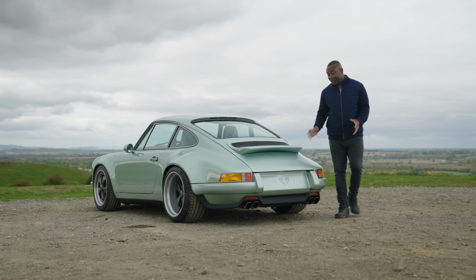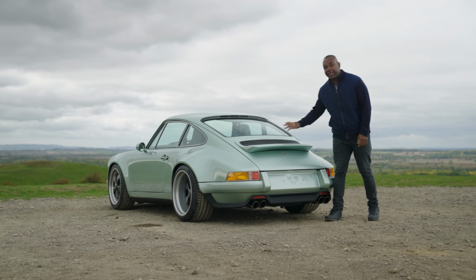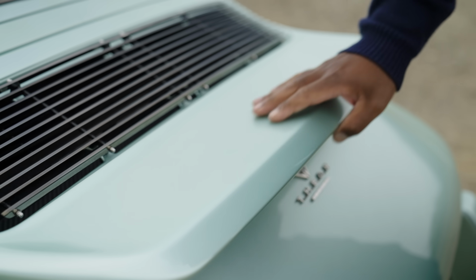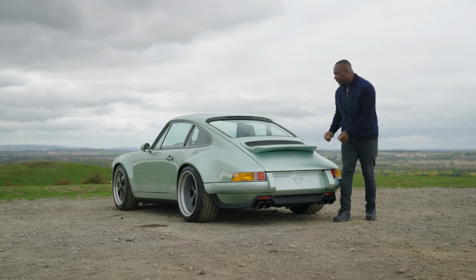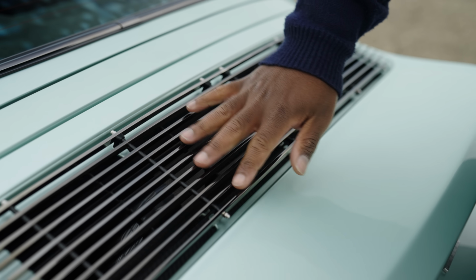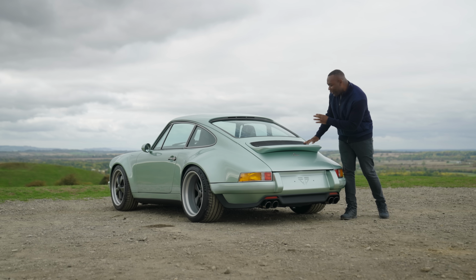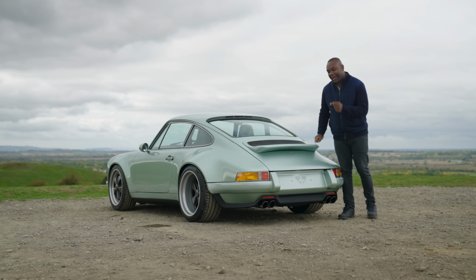As for the back, glorious to look at, isn't it? Probably my favorite angle on this car. You can get it with a choice of spoiler, either this delicate little unit here or more substantial ducktail spoiler. And look at this detail just here. This metal across the back just looks absolutely phenomenal. Gives you a little glance of the magic that happens inside the engine bay. More on that in just a second.